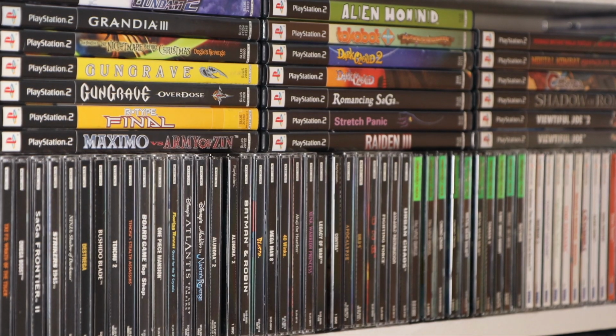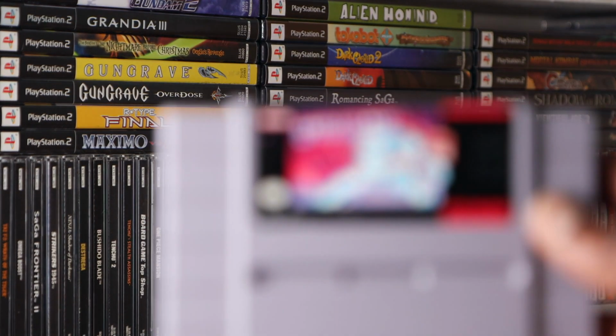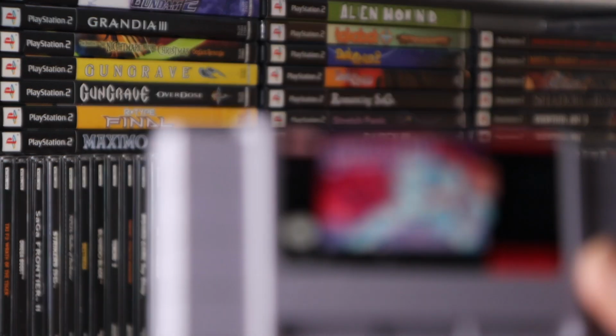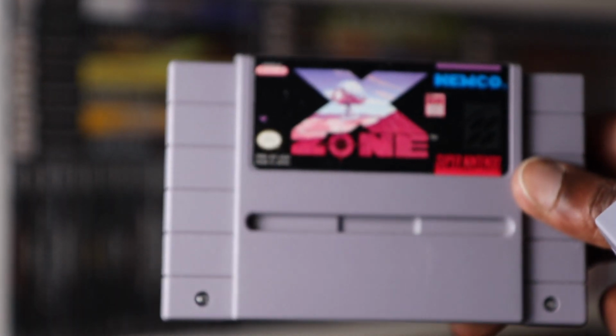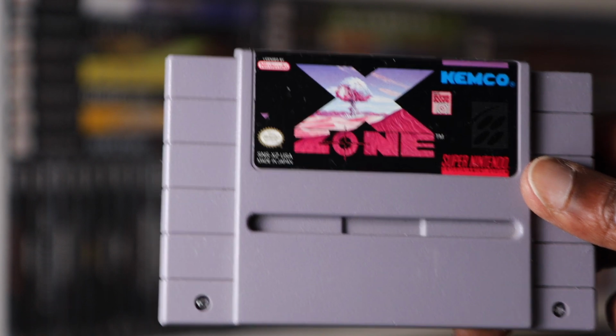Then also picked up a copy of Battle Clash. So got that. And then also got a pretty decent copy of X Zone on the SNES. And more to come on those two.